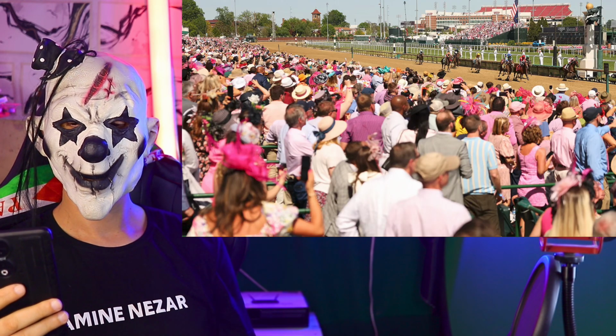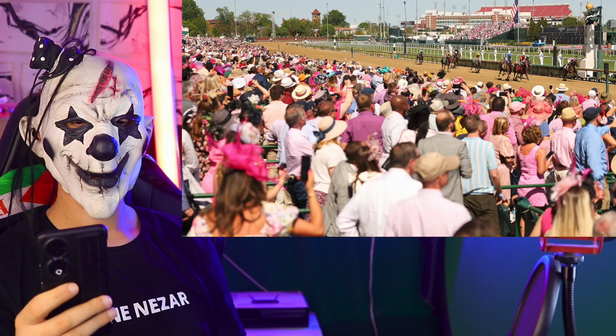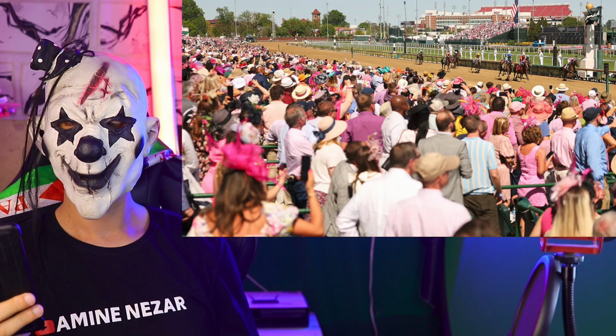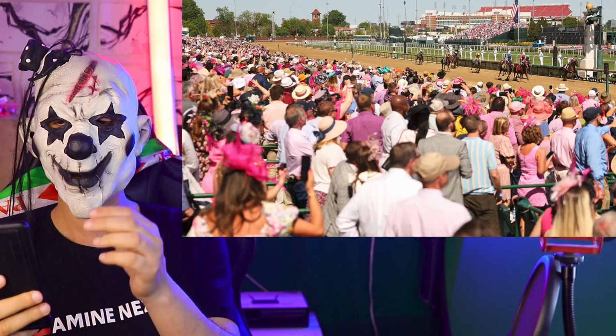5. Why do people wear big hats to the Kentucky Derby? If you have ever seen photos or video clips from the Kentucky Derby, you're likely aware of the enormous hats worn by attendees.